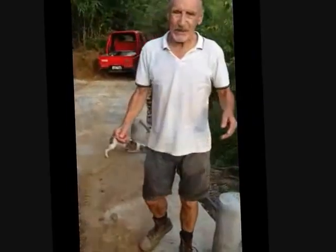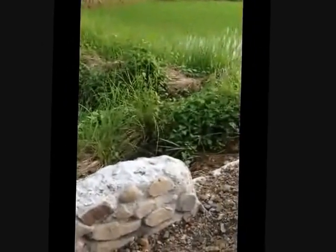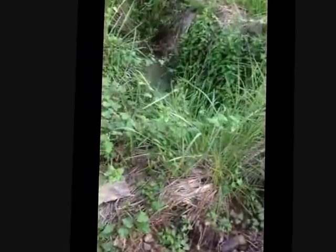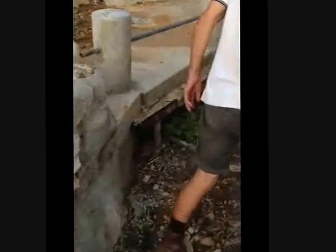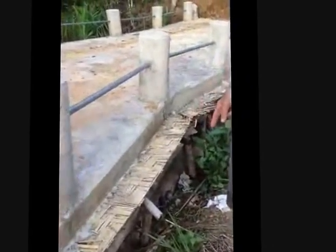Right at the moment, we're right out in the middle of nowhere, so getting materials to the site is something of a challenge. So we use a lot of natural materials. This was the span of the bridge, and as you can see we've used all natural materials. This was to support the bridge while we were laying the concrete.